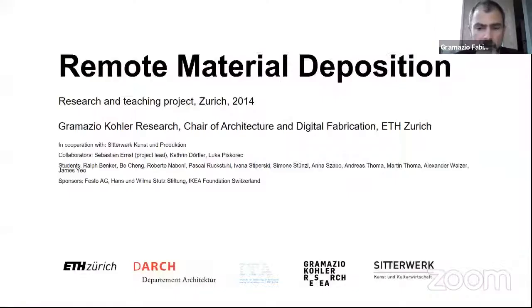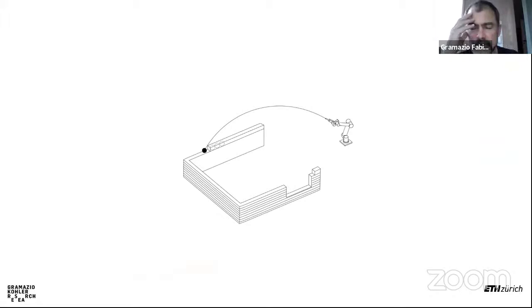Now, I would like very quickly to show this predecessor project, because it nicely showed the trajectory of the thinking. So the idea back then was, of course, not thought in very realistic, pragmatic terms. It was more of an installation where we tried to find out about the limits of the materials and the potential.